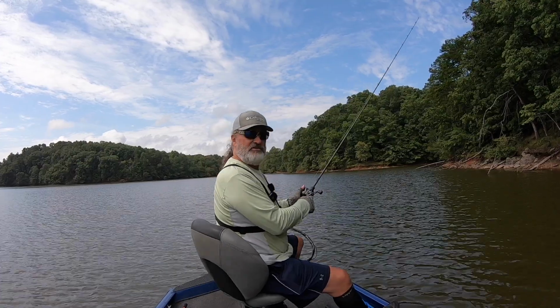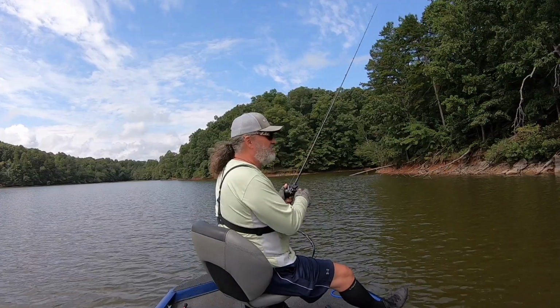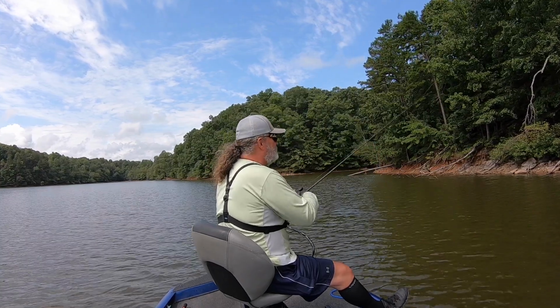And this is the Chattahoochee River, for anybody who's wondering. I'm just letting the wind kind of drift me down along here. It's kind of a bluff wall area.